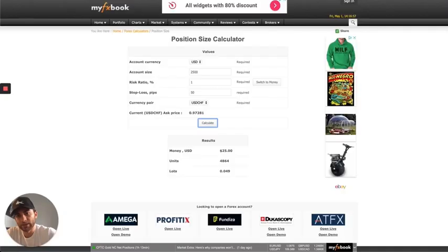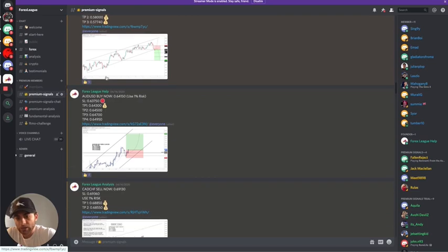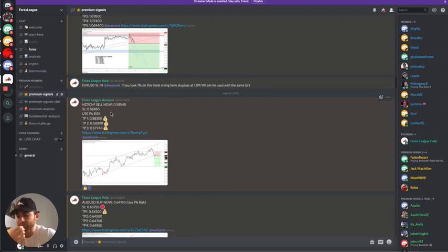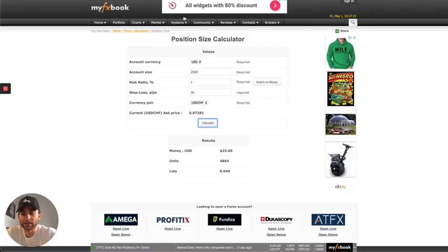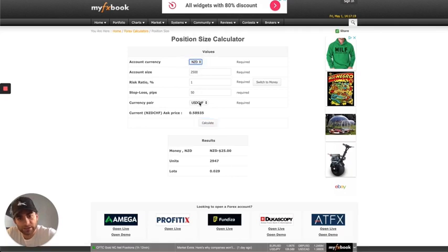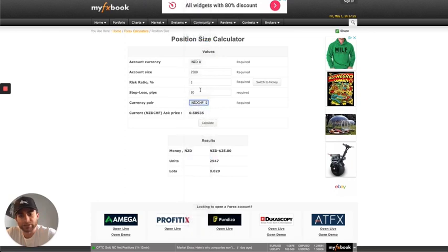Now, if you come in, this is what we recommend for you to use. Obviously, this just came in. NZD CHF, risk 1%. Our pips here, we are using a 31 pip stop loss. You're going to come into this app. You're going to go to NZD, and then to NZD CHF. So we're going to use this, find that pair, NZD CHF. We have about a 30 pip stop loss.